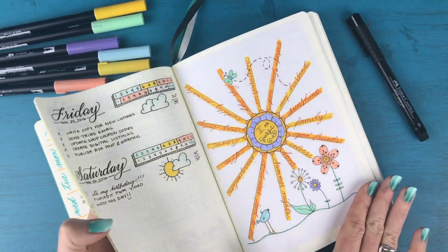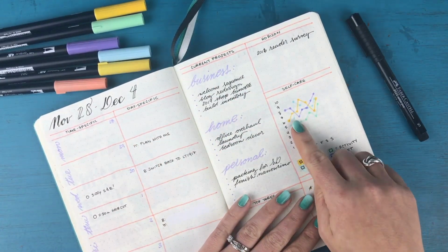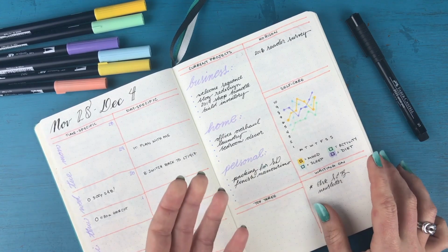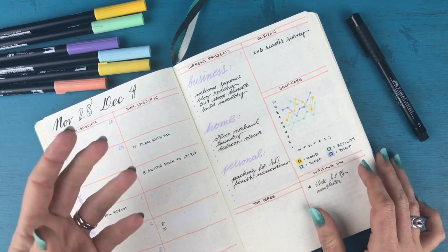I'll show you another week just so you can see how they differ sometimes. This was another week here, and you'll see my sleep and activity didn't necessarily correlate too much that week, but it's kind of neat at the end of the week to come back and look and see what affected each other and how did I do overall for the week.